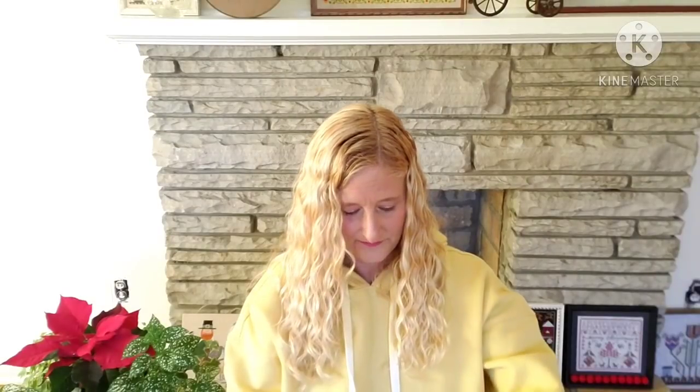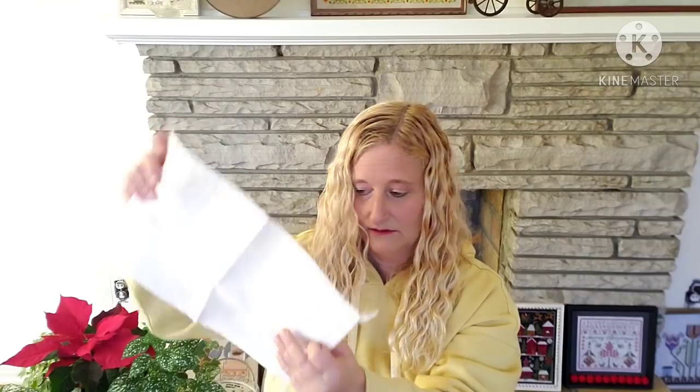So I ordered a Mill Hill kit, and it's called Pizza Slice. I love this. Christine from Calico did this, and I've been dreaming about New York pizza ever since. I want my New York pizza. I got a 36 count Hindenburg, and this is called Taicho Linen. I just wanted a little sampler piece to see how it was. It's a nice piece of linen. I like it. So sometimes I just order little sampler pieces to see if I like the linen.